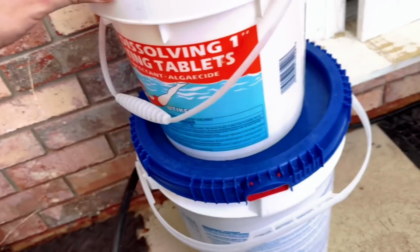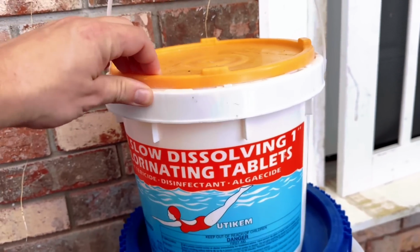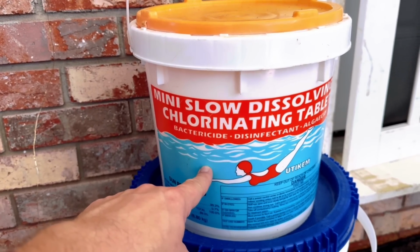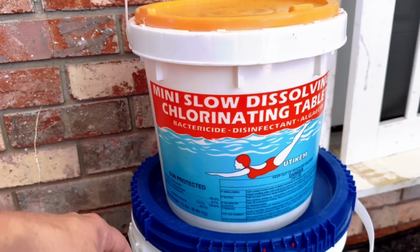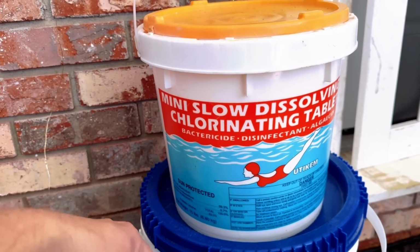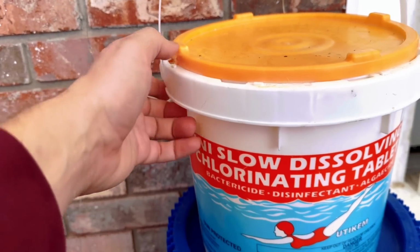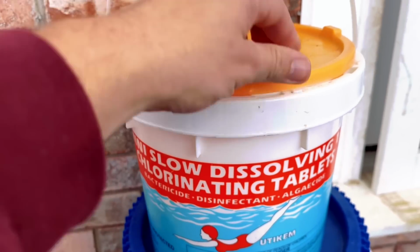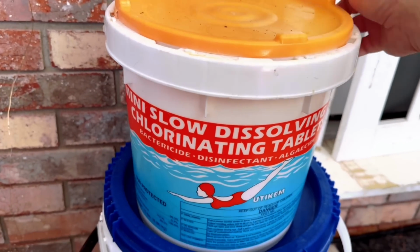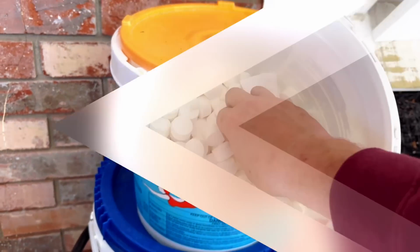This pool uses the mini slow-dissolving 1-inch chlorinating tablets. This is what I use in the little distributor cap on the outtake that pushes the heat and the flow into the actual tub. I bought these a long time ago at Menards, so they've been lasting forever, pretty much. I can't open it, that's what it looks like.